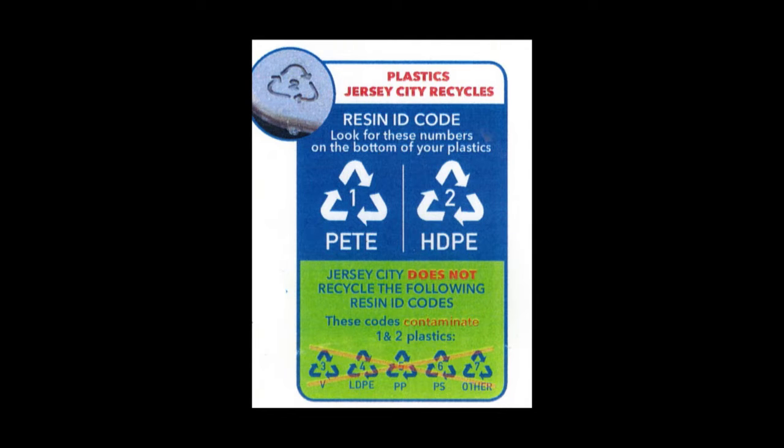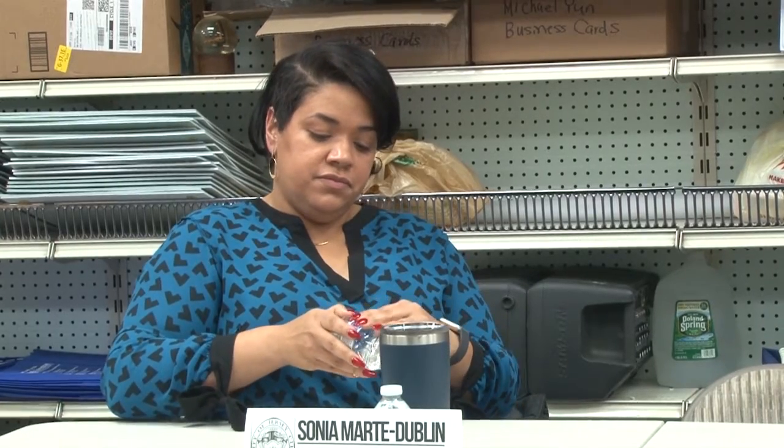Like, I don't see a label on this. I'm sure this is a type 1. Oh, I didn't see, it's on the side. I even have friends who seem to be supposedly conscious of things, and they didn't even know there are different numbers, different types of plastic. That is a big issue. A lot of folks do not know that.